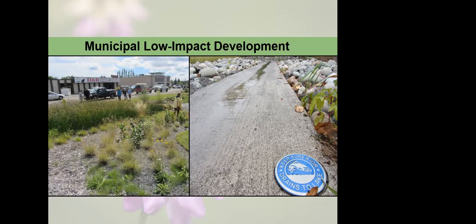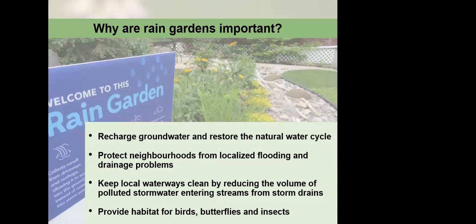So why are they important? We've reviewed a few of these points already, but again, rain gardens can be really wonderful tools to recharge groundwater and restore the water cycle in natural ways. If you put enough of them together, you may see an impact on a neighborhood or a cluster of homes, for example, from localized flooding and drainage problems. And that's another thing too. There is the benefit of holding water back, managing it on your property, utilizing it for the way that nature intended, essentially.